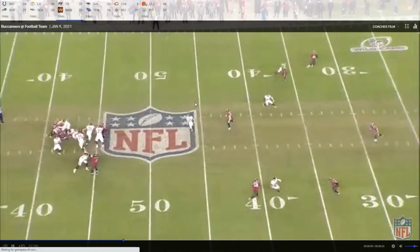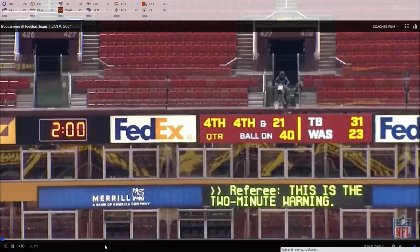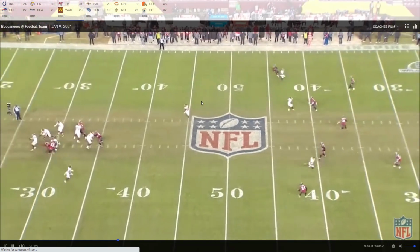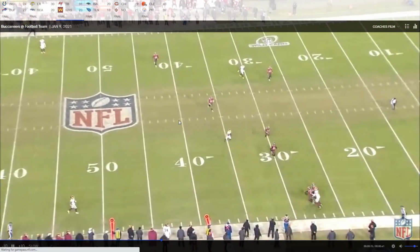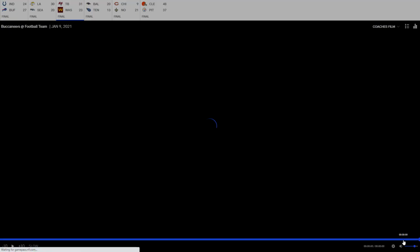This crossing route was the way to go. He just didn't see it. Crossing route. Like I said, his decision-making definitely could use some work, that's for sure.